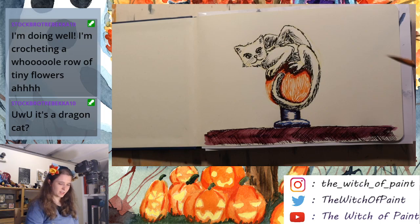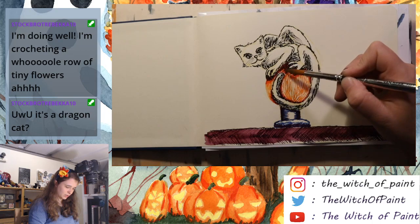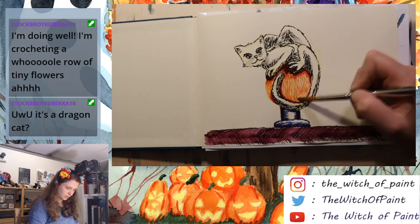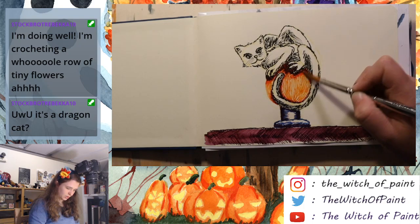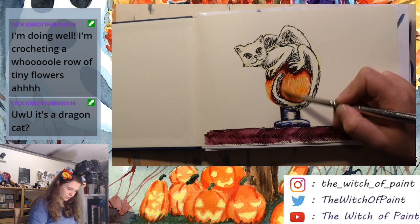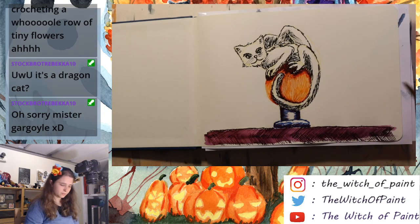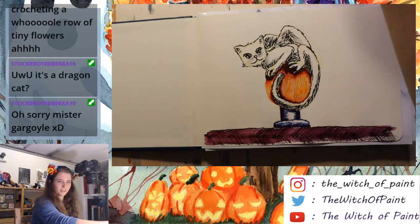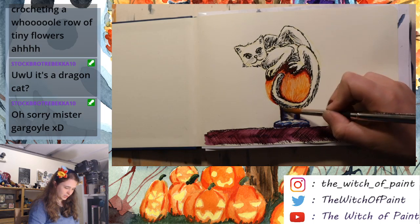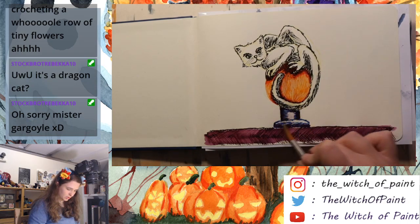It's a dragon cat. It's a gargoyle. It's a little gargoyle dragon cat. Orange is not diluting as well. Oh, sorry, Mr. Gargoyle. Well, it is a dragon cat in a way, but it's also okay.